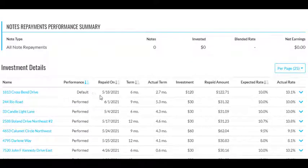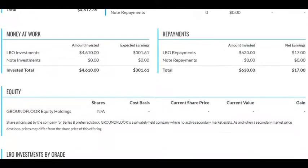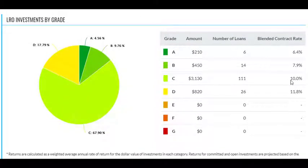So far, I've had 1 default that was paid back in full, especially because this note for some reason was $120. I'm not sure quite why it was so much. But otherwise, everything seems to be doing well. I continue to return 9.8% with an expected earnings of around $300 if all of my notes pay back on time. And you can see the vast majority of my money here is in C notes, right around that 10% return allocation.